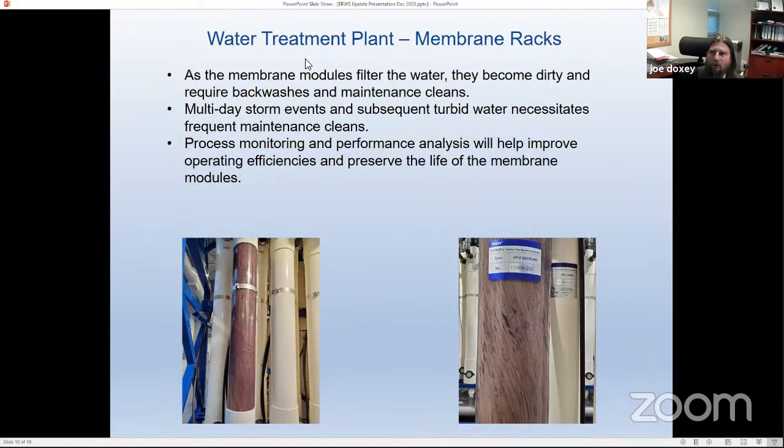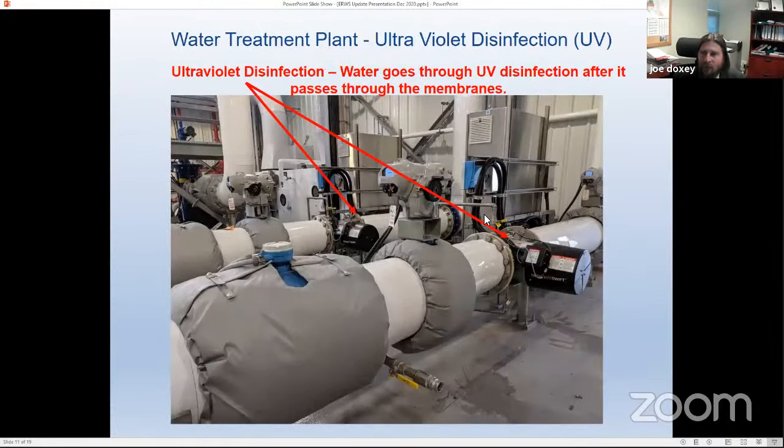As the membrane modules are filled with water, they obviously become dirty, and then that's those aforementioned backwash and maintenance cleans. Here's a picture of, I think this one is the second stage rack, and this would be the first stage rack. You can see they're starting to get a bit of beige, brown, and that's when I guess it's due for what they call just a membrane clean, so to speak. But that's kind of what they look like.